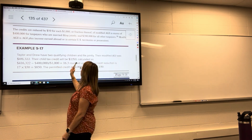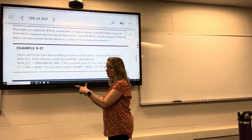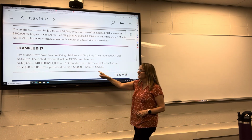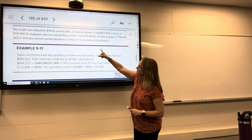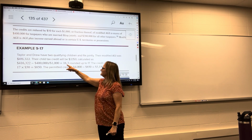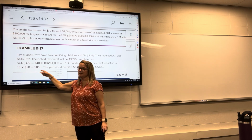So Taylor and Drew have 2 qualifying children and filed jointly. Their modified AGI was $416,322. So they are $16,322 over $400,000. In this case, and they've got 2 children, their child tax credit will be $3,150. So we'll take the $416,322 minus the $400,000. Divide it by $1,000, because it says here credits are reduced by $50 for each thousand or fraction thereof. So even if it's $1 over, it's counted as a full 1,000. So this gets us to 16.3, rounded up to 17. We would multiply 17 times $50. This is the amount it's reduced by. This is the amount of credit they don't get.